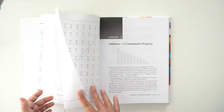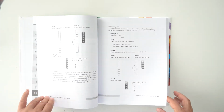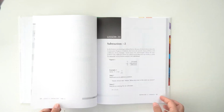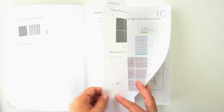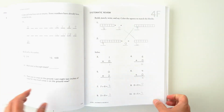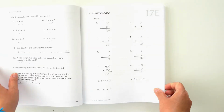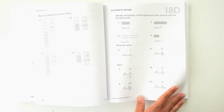And then it goes into subtraction at lesson 18, and it does that until lesson 30. In the appendix, there is some time telling, but it will not be further explored in this level. It actually gets more in-depth in the next level, which is the beta. Beta is multiple digit addition and subtraction. So in this one is only single digit addition and subtraction.